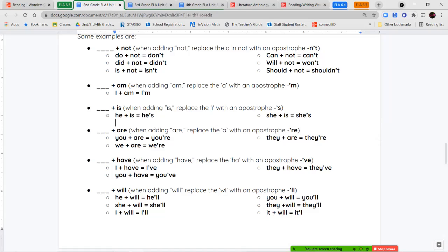Next, we have the word have. So when I want to add the word have to a word, I'm not taking out just one letter, I'm actually taking out two. I'm taking out the H and the A, and I'm going to replace them with an apostrophe. So instead of it being spelled H-A-V-E, as a contraction it's going to be apostrophe V-E. So I have becomes I've, you have becomes you've, and they have becomes they've. So you can say, I've gone to the park before, you've come over to my house before, or they've helped us in the past.